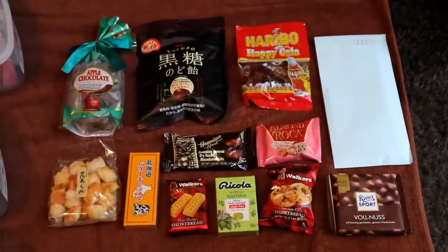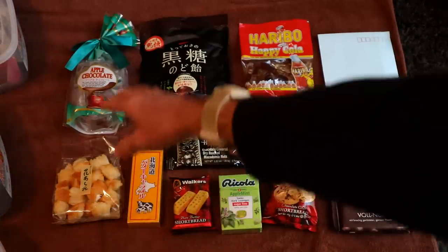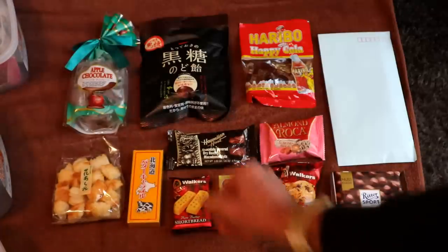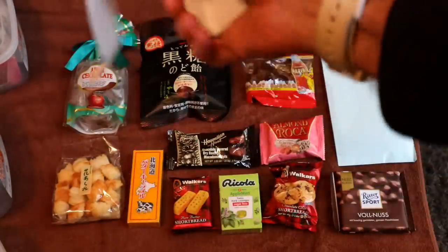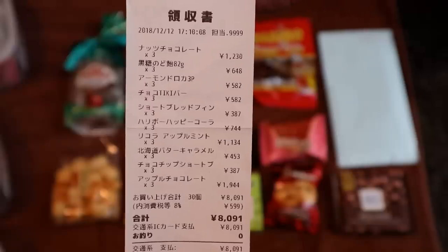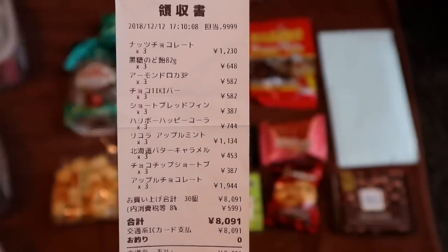And also, I discovered an error. Yes, there are a total of 11 items here that I bought. I brought 3 of each, so therefore 3 packs. This is the receipt right here. And on the receipt, there are only 10 items, right? 10 different types of items times 3, right? That's the quantity.